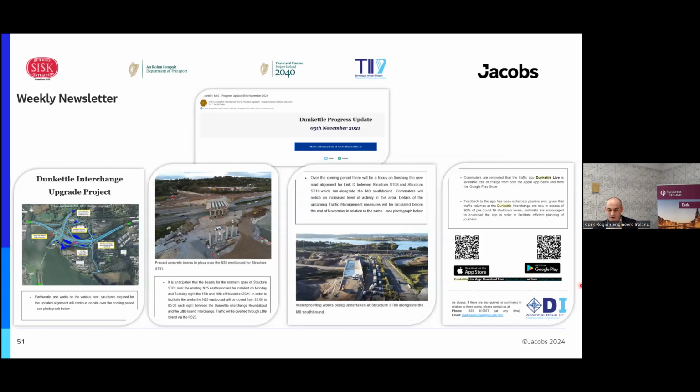What's happening? What happened this week? What's going to happen next week? Are there any road closures? What are the diversions of the road closures? Are there any other disruptions? Is there nighttime works? The main purpose of all of this was to allow people to plan. It was just to give people the opportunity to plan, that if they had something specific coming up and they needed to adjust their travel plans, that they could plan it.